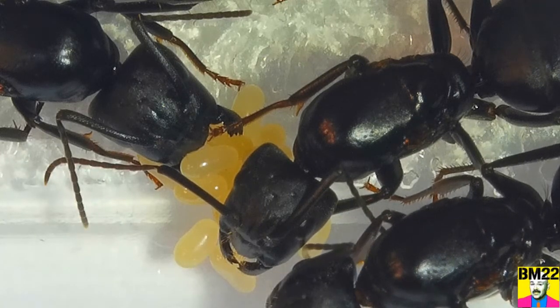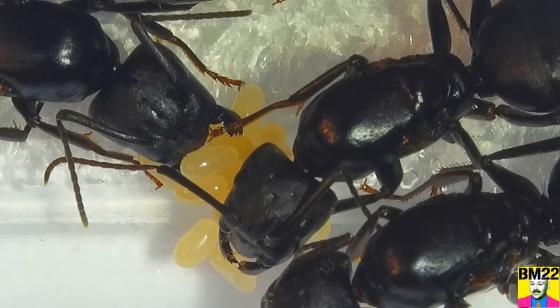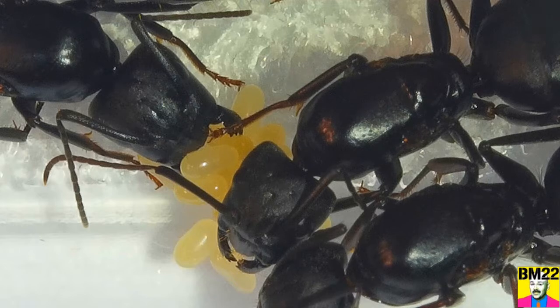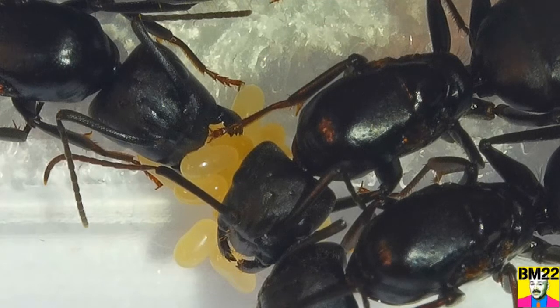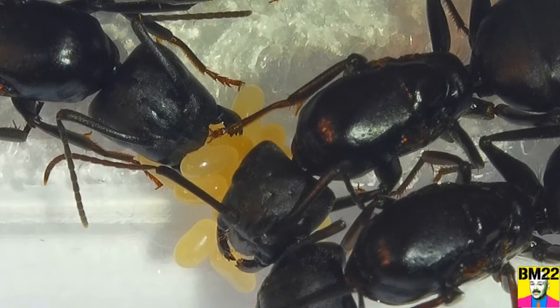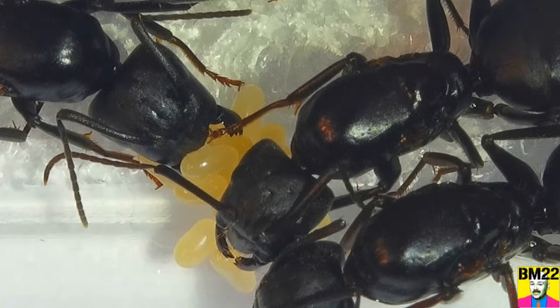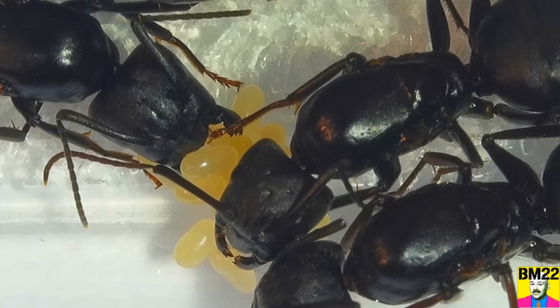So what we got going on here with these eggs, I'm not sure. These eggs are really tiny. They're shaped like a Tic Tac. In the video here, they look like Tic Tacs. They are not yellow Tic Tacs. They are ant eggs. I have no idea which one of these ants laid them, who's the queen. Do you have to have a queen ant in order to lay eggs? I don't know.